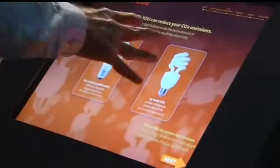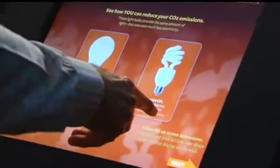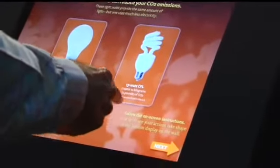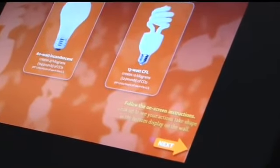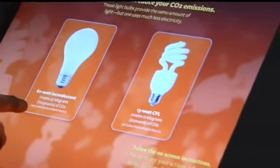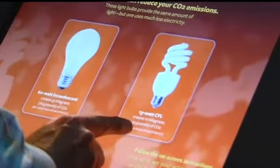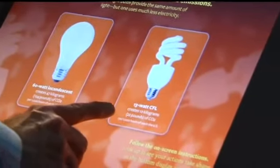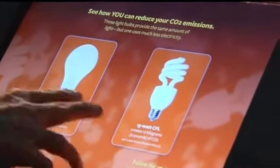So if we look at this screen here, we're talking specifically about reducing CO2 emissions, comparing incandescent bulbs to CFL bulbs, or that is, the CFL bulbs that are supposedly way more energy efficient. An incandescent bulb uses about 104 pounds of CO2 per 1,000 hours of use in the US, while a CFL bulb is 22 pounds. Dr. Dannevik, technically speaking, what's the difference between the two? How does an incandescent bulb work that makes it so different from a CFL?